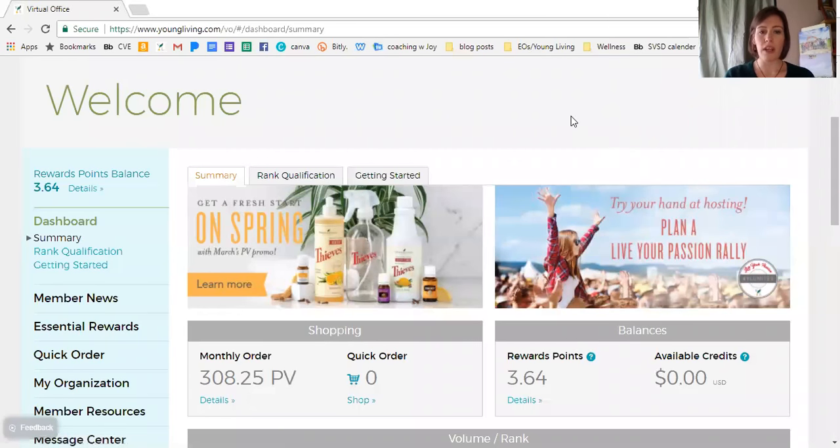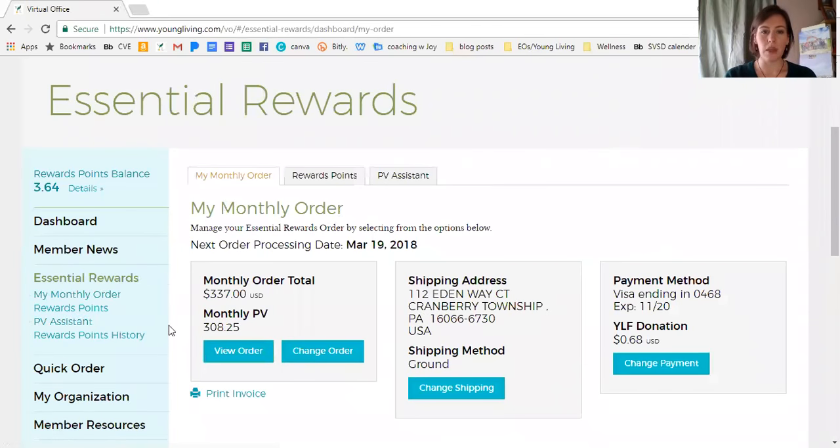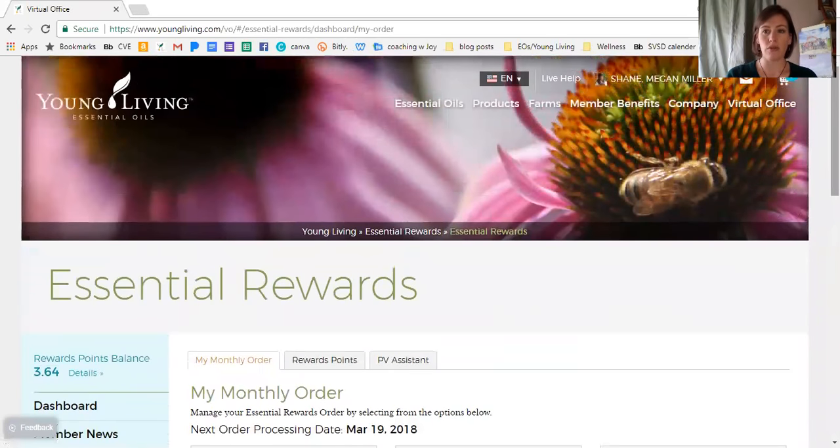I wanted to go ahead and share a little bit about how to set up Essential Rewards. So I'm going to show you my login right here on my page for Young Living. You can see that when we get on to Essential Rewards, we're going to see the monthly order. So the original information was right in my login page. And then I'm going to click on that Essential Rewards over here on the left. You'll see drop-down menus of my monthly order, reward points, PV assistant, and reward point history. All of those are really useful.